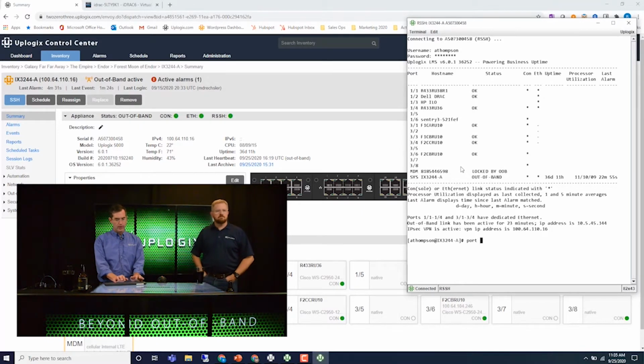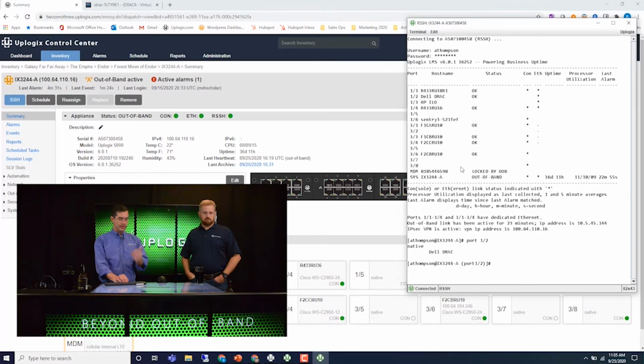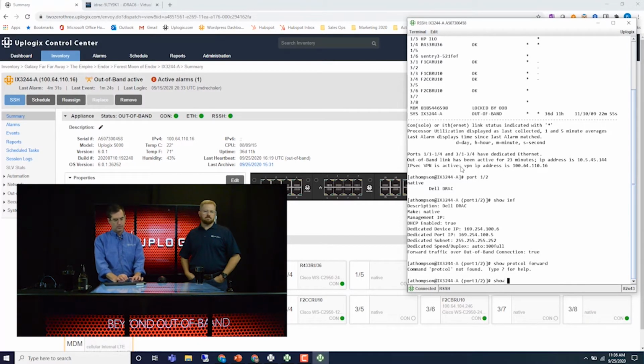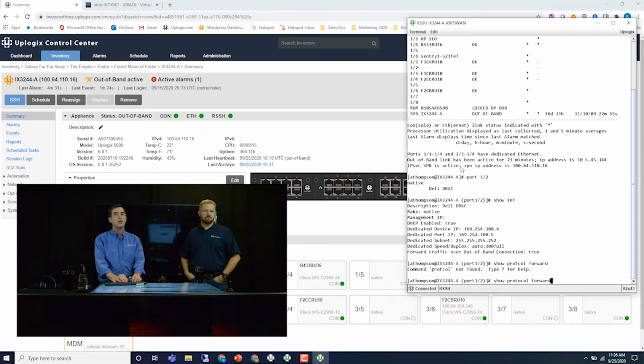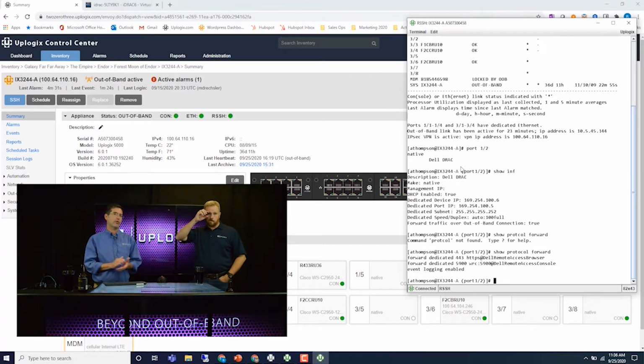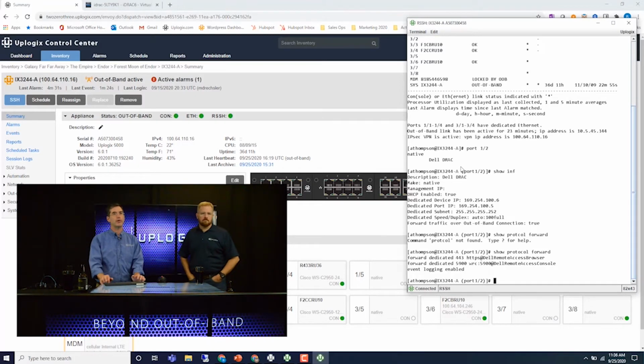I can go to that port 12 where my Dell DRAC is. And if I look, we just do show info here. You can see we have a dedicated network connection from the Uplogix to the Dell with that 169.254 IP. That's kind of the standard on these Dell DRACs, so we just use that. And then we also have set up this protocol forward, where we've told the Uplogix, hey, this device has a web interface for you to connect to on TCP port 443 and also 5900, but we're going to use the web interface for today.